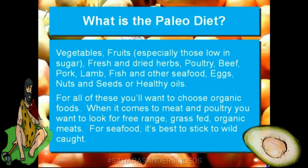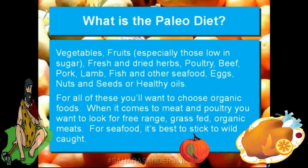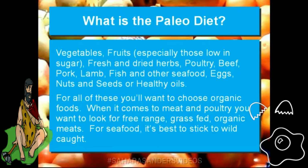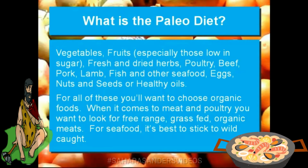vegetables, fruits, especially those low in sugar, fresh and dried herbs, poultry, beef, pork, lamb, fish and other seafood, eggs, nuts and seeds, or healthy oils. For all of these, you'll want to choose organic foods. When it comes to meat and poultry, you want to look for free-range, grass-fed, organic meats. For seafood, it's best to stick to wild-caught.